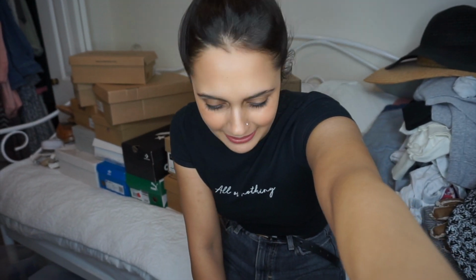I think I just need to tackle the boxes first that are on the bed, because then I can recycle any boxes that I don't need anymore and either sell or charity shop the rest of the shoes, because all my shoes are actually in very good condition. It's just whether or not I need them anymore. But we'll see. And then I'll probably try a few on for you as well, if I can.